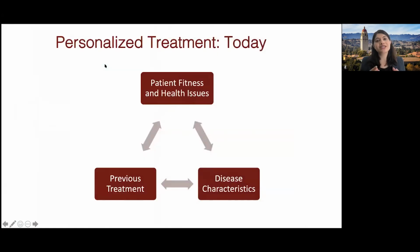So personalized treatment today, as has been alluded to multiple times in the talks before me, takes into account 3 main factors. One is patient fitness and health issues. Second is, what are the characteristics of the disease? Is it high risk? Is it low risk? Are there certain mutations? And then what previous treatment have patients had before that?